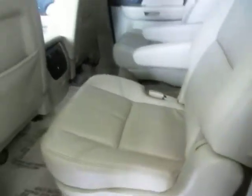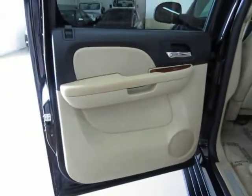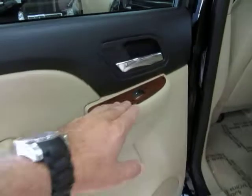To gain access to the rear, the little ones usually just walk in between, but if you need adult access, just pull up on this handle, the seat back will flip forward, and the seat will tilt completely out of the way. Left rear door panel, same way, black and tan, of course with the wood trimming and the chrome handle.